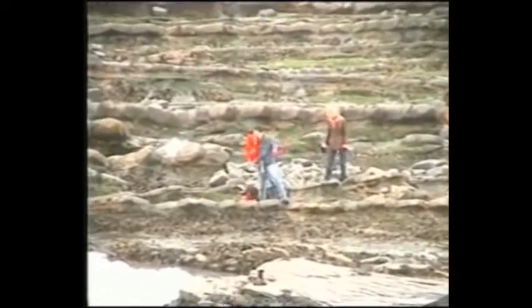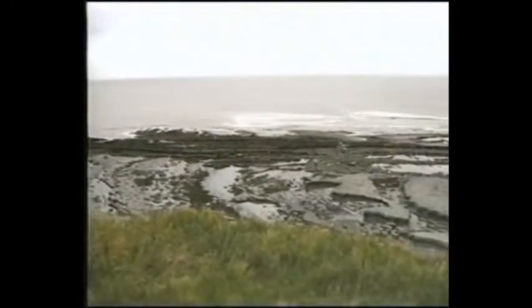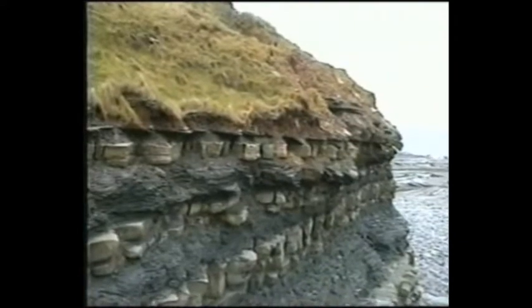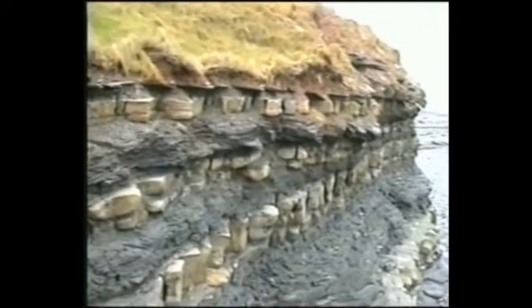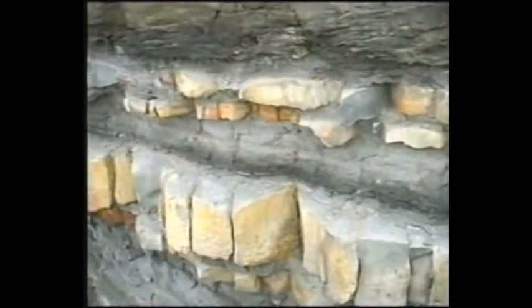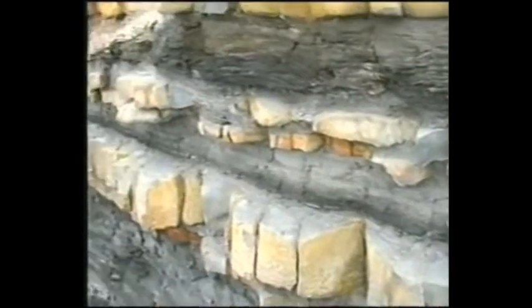These were the only other people on the beach, but they gave us the opportunity to film them in front of the rocks or the cliff face, and that then gives you some idea of how high the cliffs were. Not fantastically high, but look at all the rocks jutting out of the cliff face. Look at the different layers of the cliff face, and then you'll see what's on the beach.